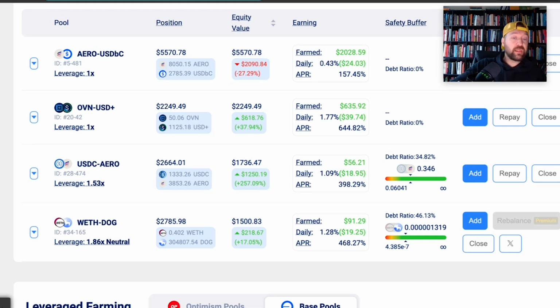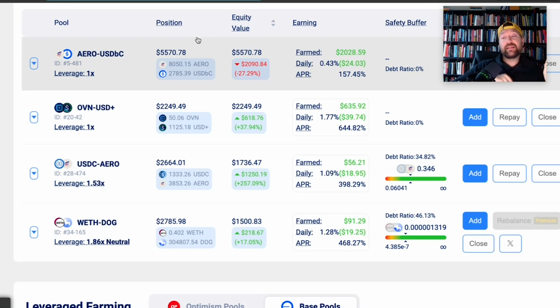These I'm playing with leverage, and we're playing with some interesting assets that are kind of correlated to ETH because I'm super bullish on ETH. And so I'm just like, let's play with that stuff.